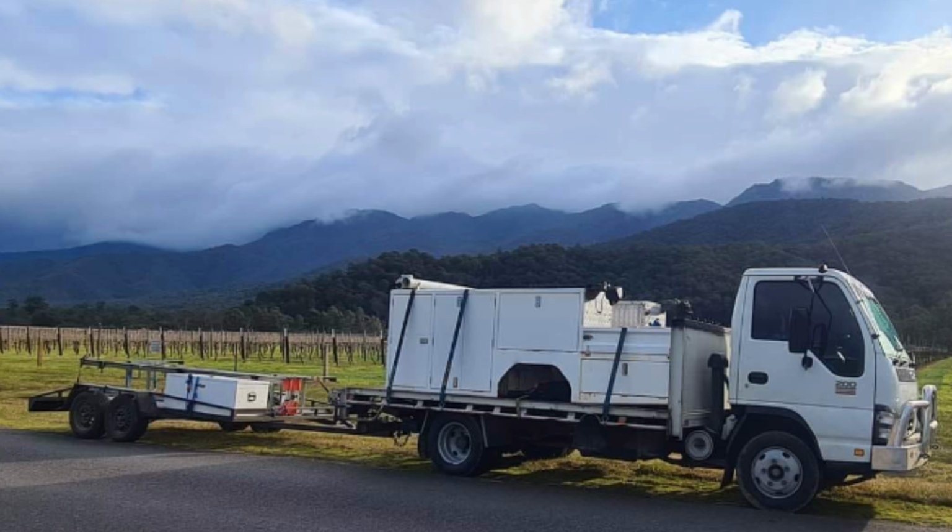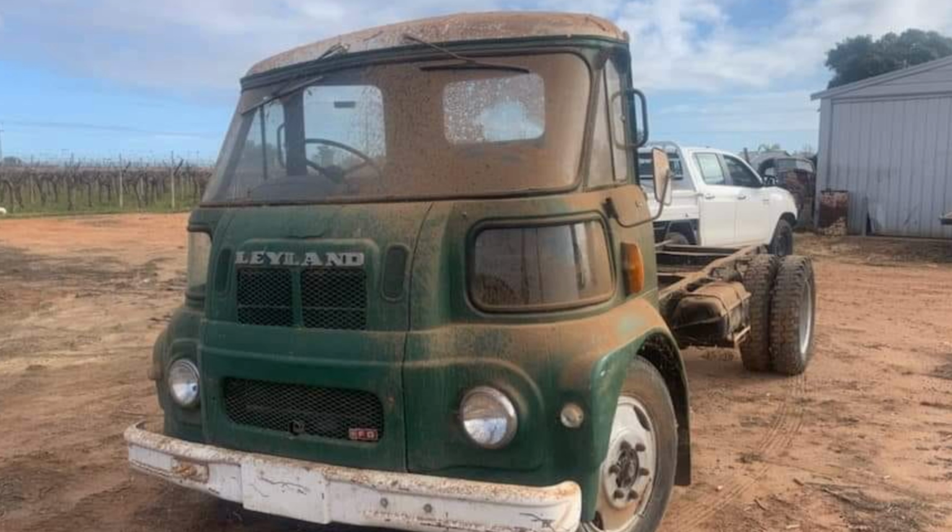I've got a service body for it, so like a big cupboard. I'm gonna cut that, widen it, extend it, put it on the truck, and then I wanna rip the cab off and put my old Leyland cab on. So I'm really looking forward to doing that.